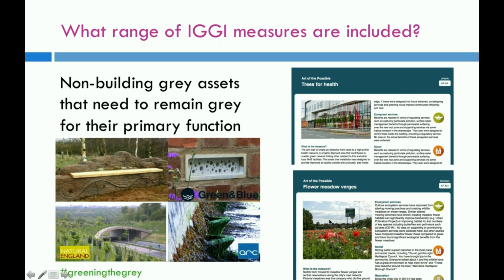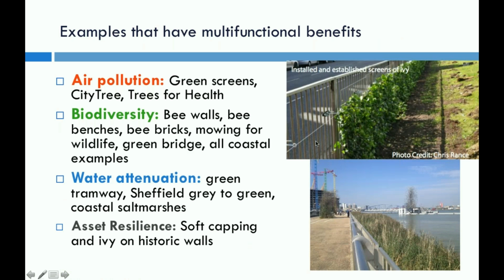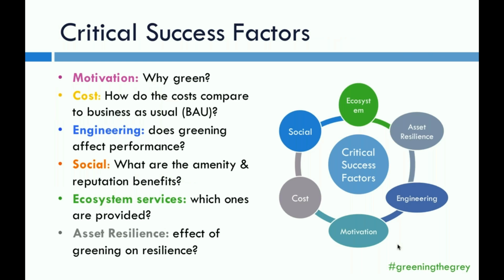These are some of the examples of arts of the possible, where they talk about some of the benefits that have been realized through adopting green-grey approaches. And there's some of our examples who have multifunctional benefits, so benefits for air pollution as well as biodiversity, as well as some water attenuation or asset resilience. The top picture is a green screen that was tested in Birmingham using ivy on a guardrail to look at absorption of particulates, particularly pressing for air pollution. And the bottom is a structurally engineered salt marsh in the Thames, which is providing habitat for fish and an improved immunity value.